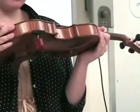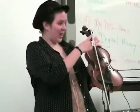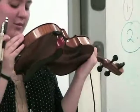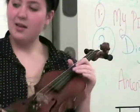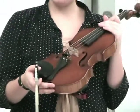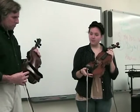How can you tell that he was replicating that? It says it on the inside. There's a little label that has the guy who made it and then says reproduction. And the woods look like they're a different kind of wood? Different woods, different varnishes, which is what they put on top of it. Will that affect the sound of the violin?